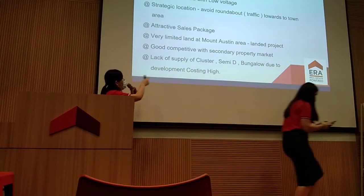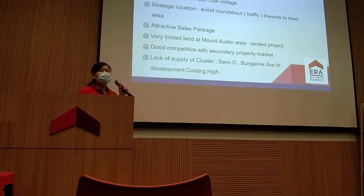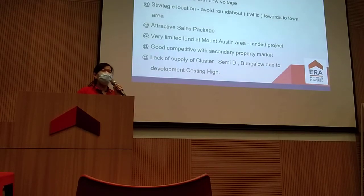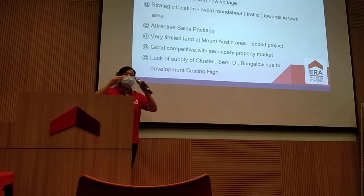Okay, so lack of supply. Clusters and mini bungalows, due to the development costing being high, because mostly developers want to earn more. Developers definitely want to earn more. So currently not many developers want to build landed property, because they maybe want to cut these small pieces.